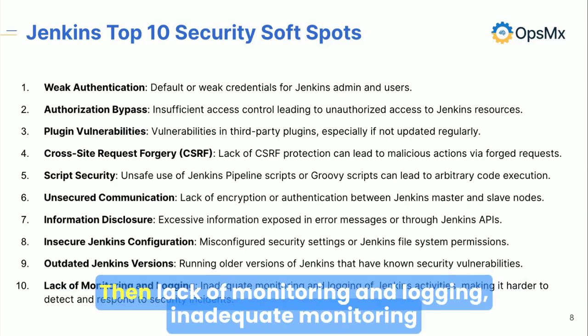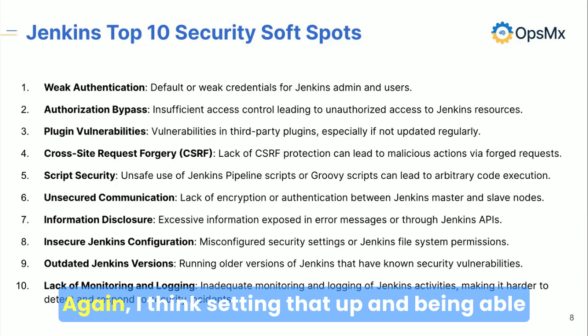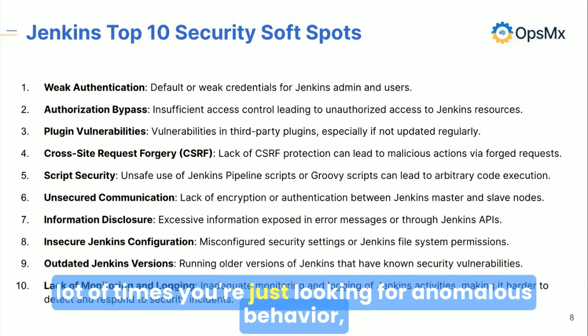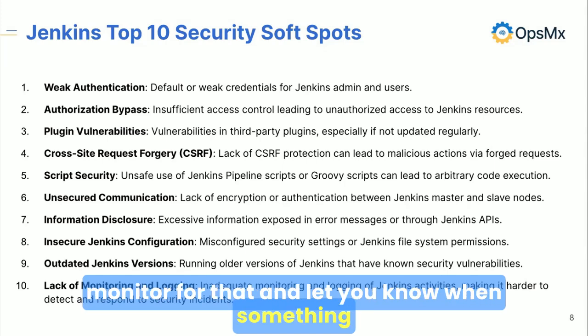And then lack of monitoring and logging, inadequate monitoring and logging of Jenkins activities, making it harder to detect and respond to security incidents, right? So again, I think setting that up and being able to make sure that you're monitoring these things. A lot of times you're just looking for anomalous behavior, right? You're looking for something strange that you haven't seen before, and a system that'll ultimately go ahead and monitor for that and let you know when something like that pops up.